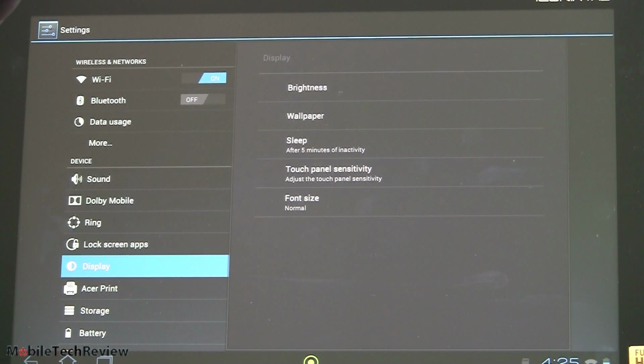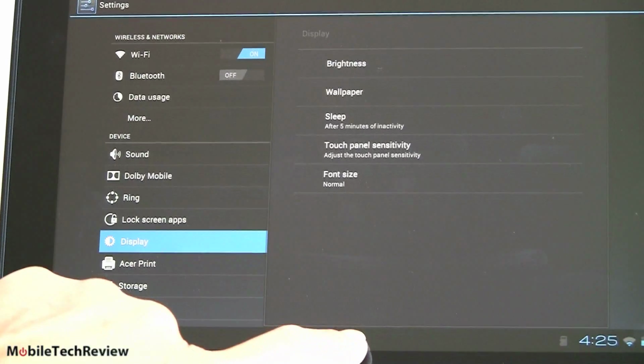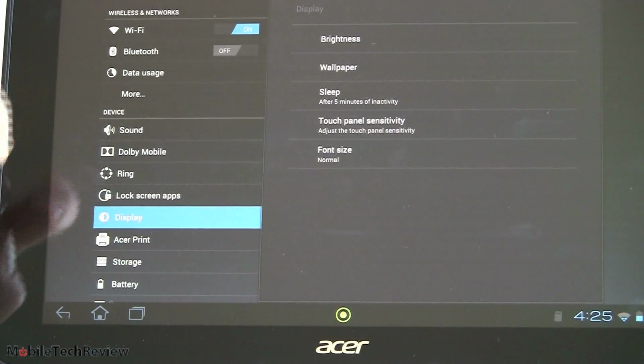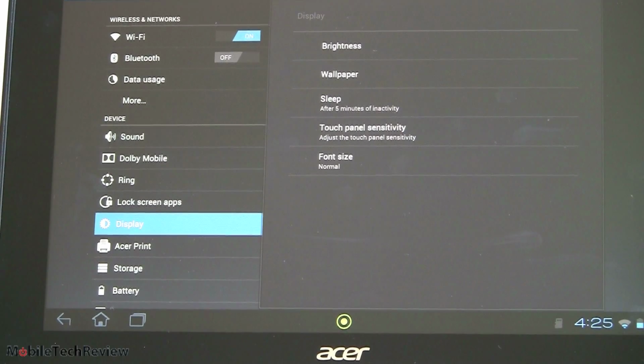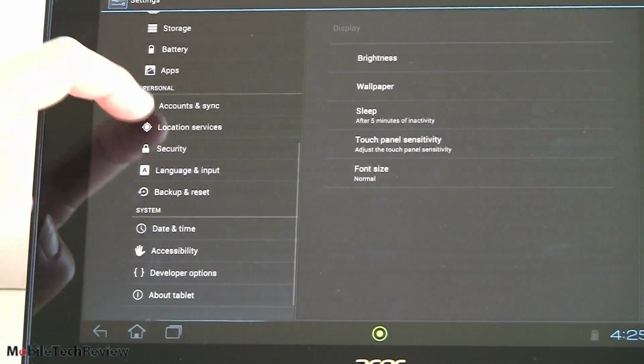While we're looking at settings here, you can see you've got access to Dolby Mobile sounds here. The ring, which is this Acer launcher ring here that you can customize which applications it will launch. Acer Print, because it does have network printing capabilities for your most common printers, HP, PCL printers, that kind of thing. And the rest of the stuff is pretty much your normal Android.